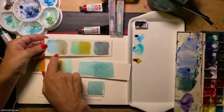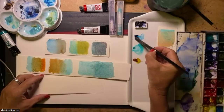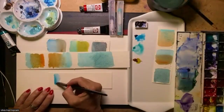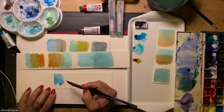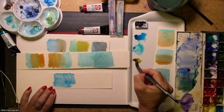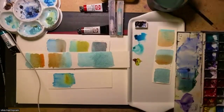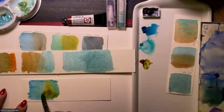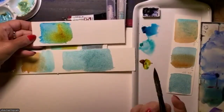And I don't know if I showed you, but this one is phthalo turquoise. The water is beautiful because it's shining. Phthalo blue turquoise with Quinacridone gold. Look, it spreads immediately. I don't know if I will be able to show you a little bit closer, but you see, the paint is working for me.